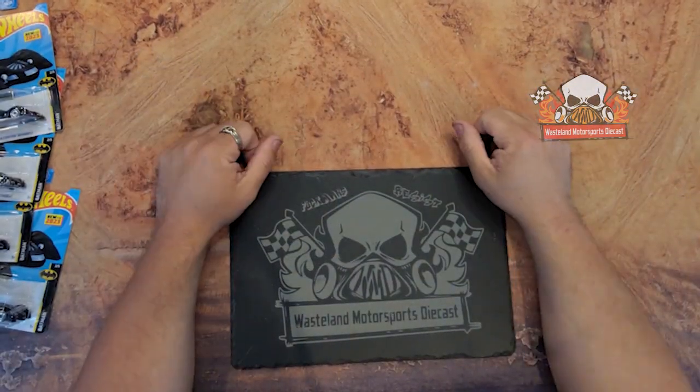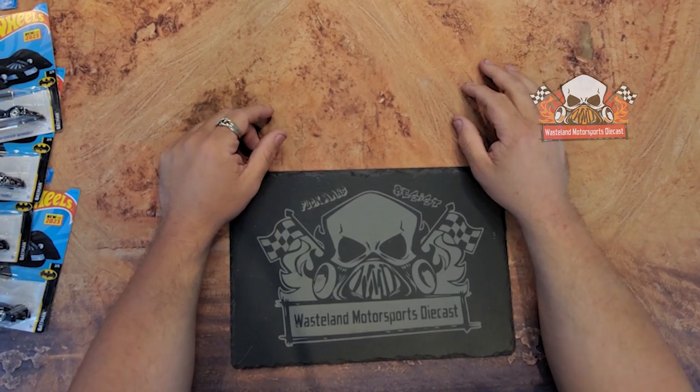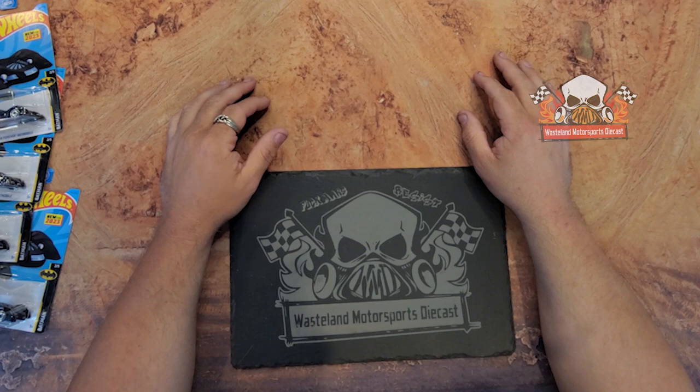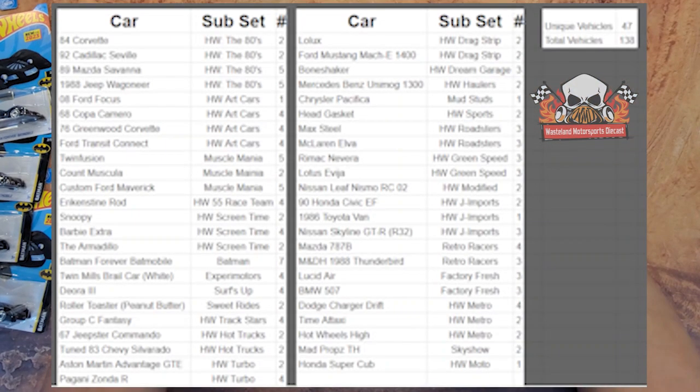And that was the contents of 2 Case D mainline cases for Hot Wheels. Again, I had 138 cars, and on the screen right now, I'm going to show you a list of all the cars I got and the numbers I got them in.